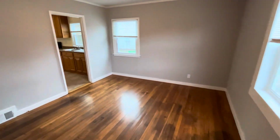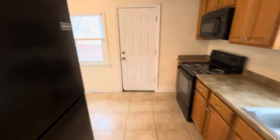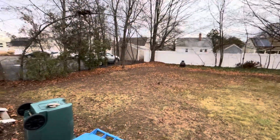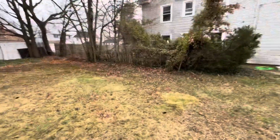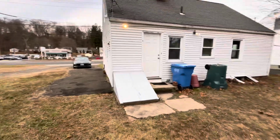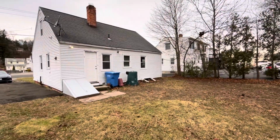And I just want to bring you to the backyard. Got a nice enclosed backyard here, as well as a driveway. And this is 2579 Whitney Avenue, Hamden, Connecticut.